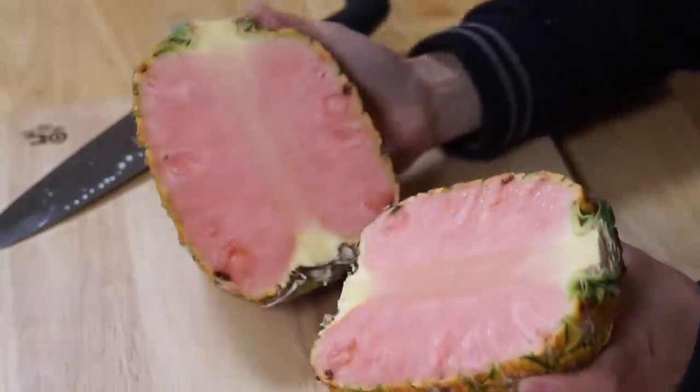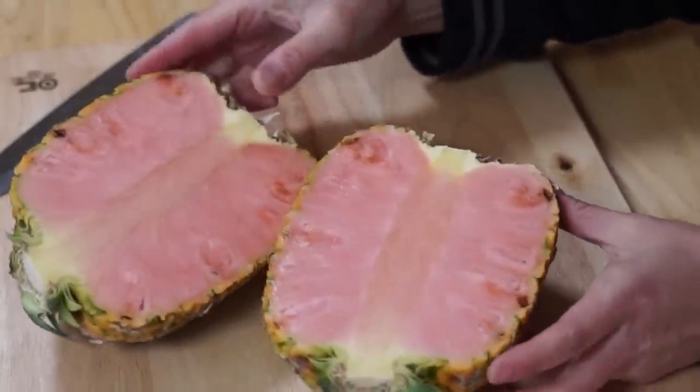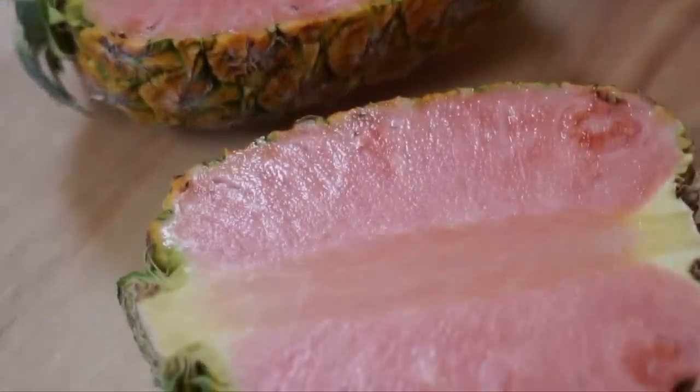Oh my gosh, look! It's totally pink. Totally beautifully pink. And it's very aromatic. Full. It is exactly as advertised. It's this pink color. It smells like a regular pineapple, but maybe a little sweeter. Maybe it's just my imagination.